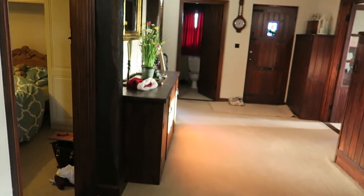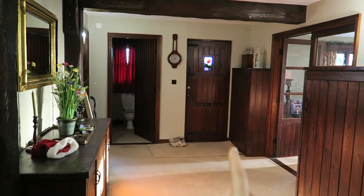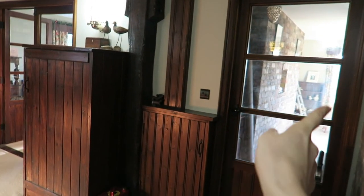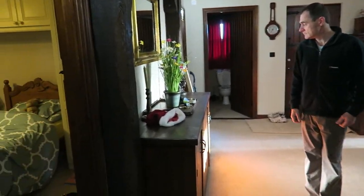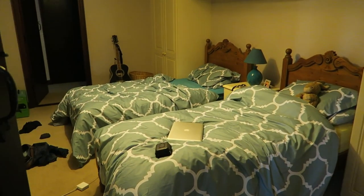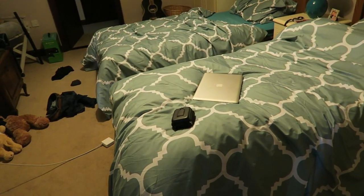Bye, Tommy. Now, if we go back into the hallway, so we've done a circle. What we just did is we went into the living room, we went all the way around the back into the snug, into the kitchen, all the way around, and here we are. We're back into the hallway and now we're going to go left into mine and Tommy's room, or mainly Tommy's, but when I stay here. So yes, it is the messiest room, but that's only because it's got Tommy in here.